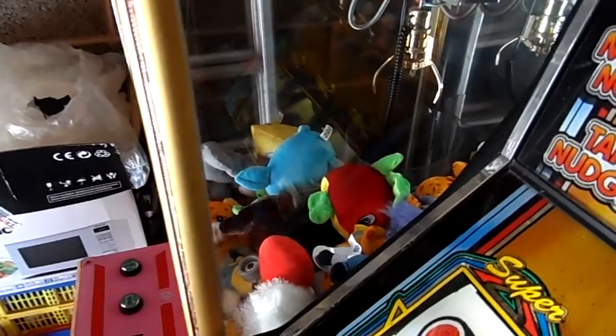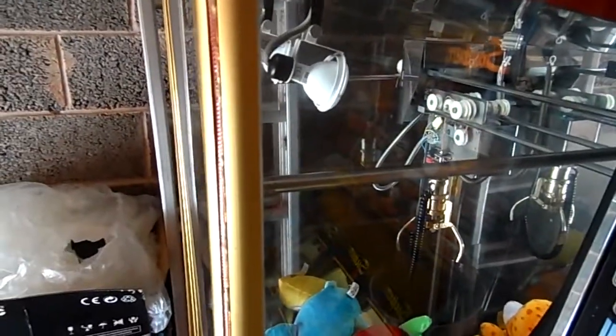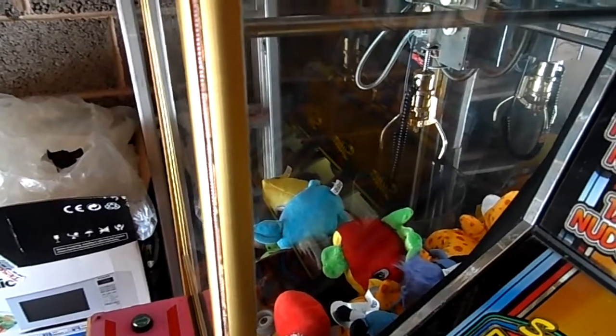That's my nephew's grabber. Can't see because of the daylight, but fortunately it doesn't work. I'll try to get it fixed somehow, but there's just no power going to everything. It's topped up with all the teddy bears and everything.